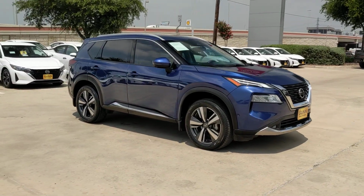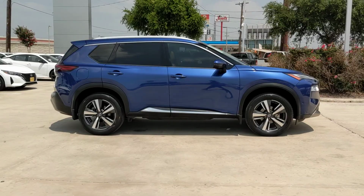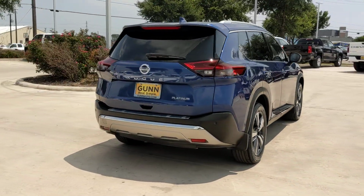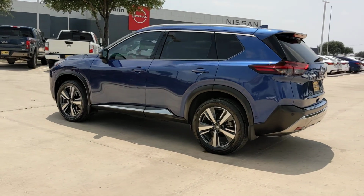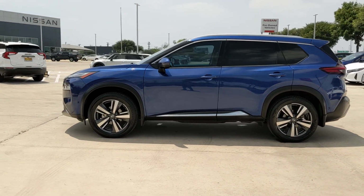You will be amazed by this 2021 Nissan Rogue. With less than 40,000 miles on the odometer, this vehicle stands out from the rest. Start planning your family road trips in this comfortable, well-equipped Rogue. This clever crossover offers plenty of space and thoughtful creature comforts to keep your crew relaxed and eager for adventure.